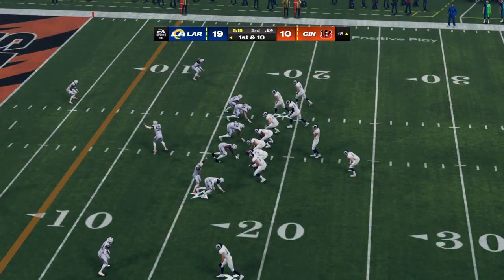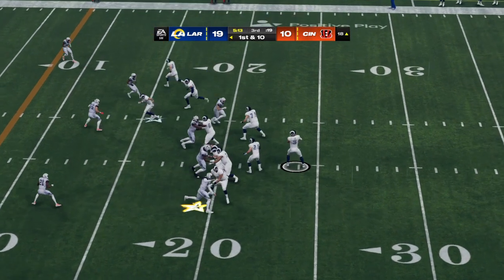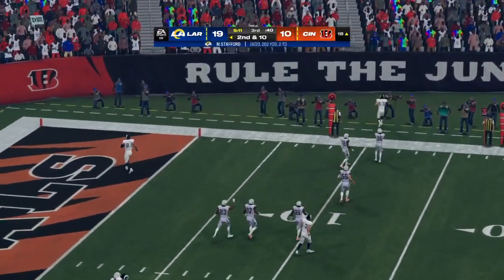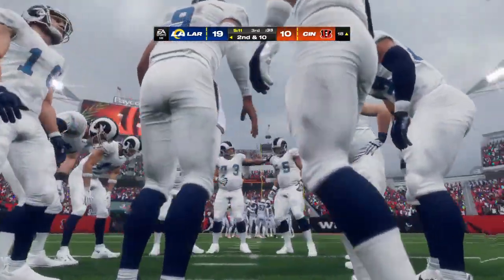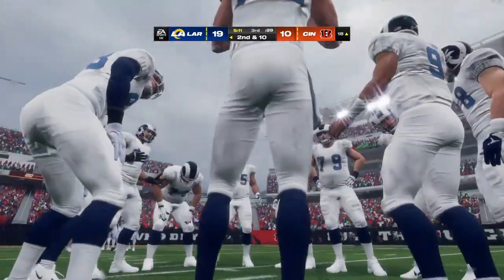So from inside the 20, here's 1st and 10 at the 18. From the red zone now, Stafford. And his throw's going to be incomplete. I would describe the way that he's played today as mature. He's already moved on mentally from that incompletion, and he's more than ready to throw his next pass downfield.